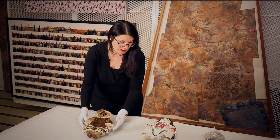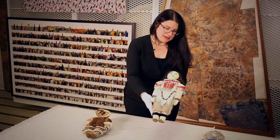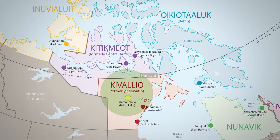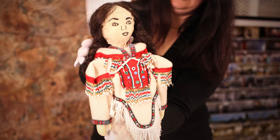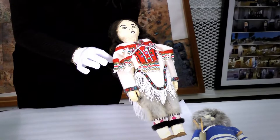This doll is probably one of my favorites in the collection. She measures about 18 inches in height. This doll was made by artist Kathy Natila of Arviat in the Kivalliq region in Nunavut, which is west of Hudson Bay. She is a beautiful doll, exquisitely made. Her head is actually made of leather. You can see that her very beautiful facial features were stitched on. Her hair is likely synthetic, not real animal hair.